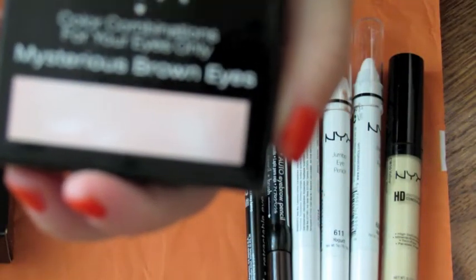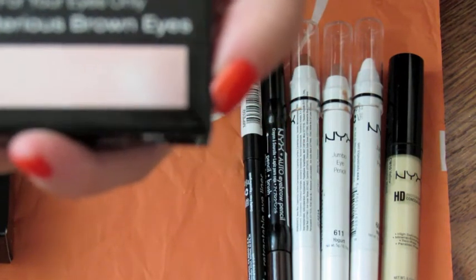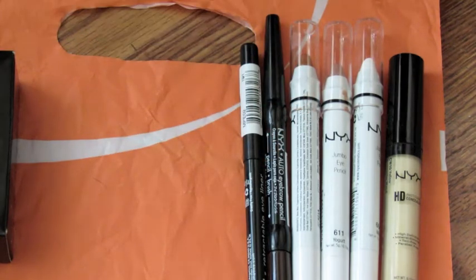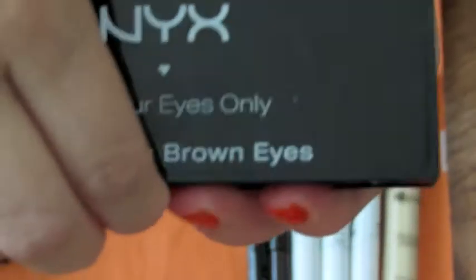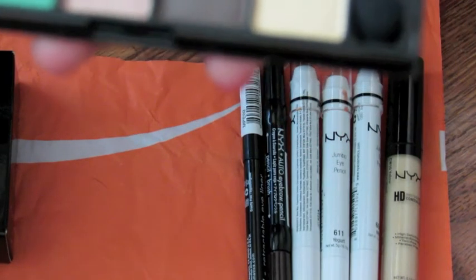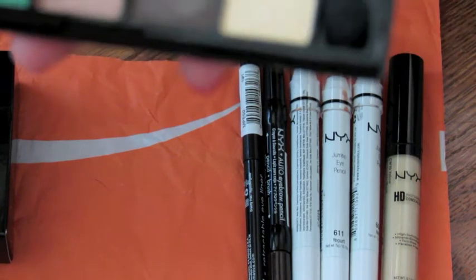It's their Mysterious Brown Eyes color combinations for your eyes only, and this is for brown eyes. And I'll show you, that's the palette, and these are the colors that come in it. Really pretty colors. I would say like the green is one of my favorites, so I will swatch some of these and let you know what I think of them.